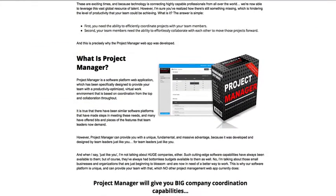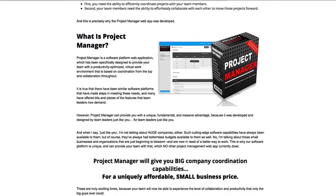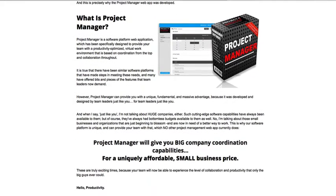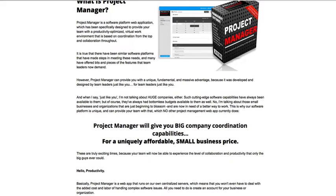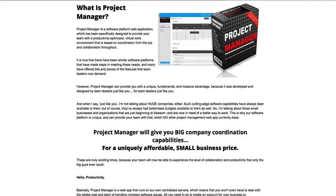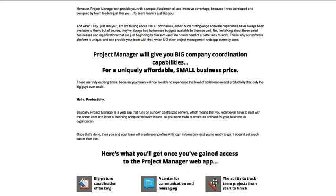Project Manager is a software platform that is a web-based application, so you don't have to download it onto a particular computer. You don't have to have it on your hard drive. You don't have to upload it to a server. You don't have to have any technical ability at all to use this software. It's all cloud-based, so as long as you've got a tablet, a smartphone, a laptop, or a computer connected to the internet, you log in with your credentials and access the software.